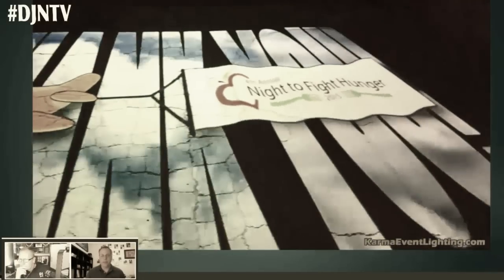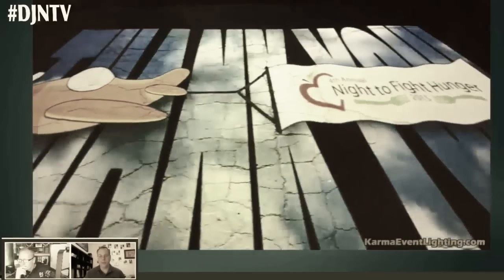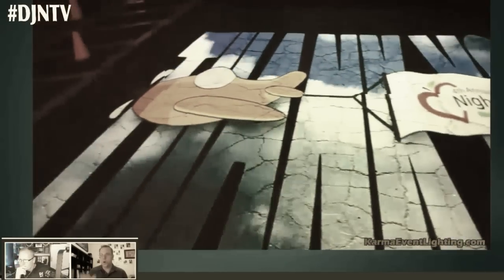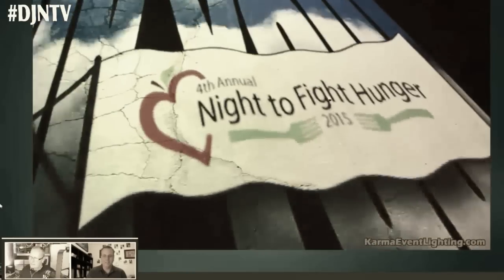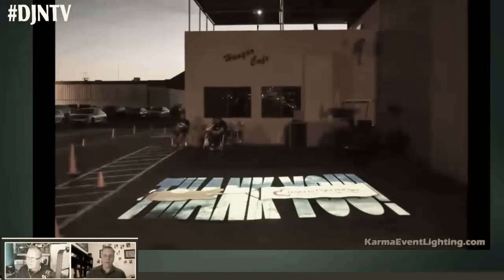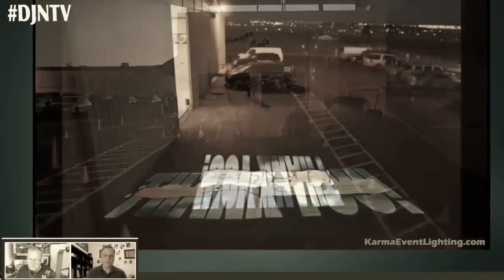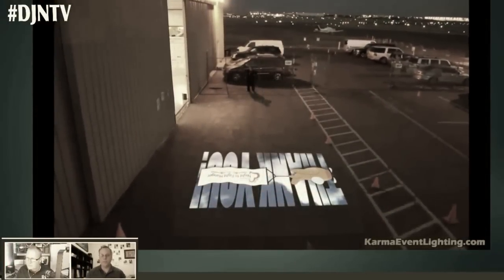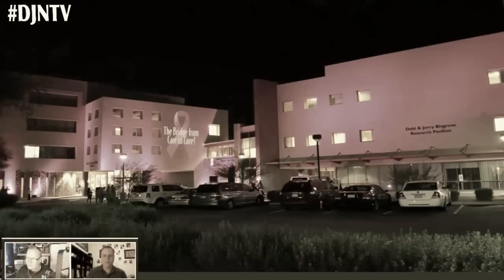Animating the flag, that was just an easy little effect in Premiere. I was kind of happy to find that. It's a water effect. No, that's a neat effect. This one got us several other events, and we're doing a big event for NAU up in Flagstaff, where they're going to thank all their donors, and they want this to play on the building as people are leaving and catching the bus.